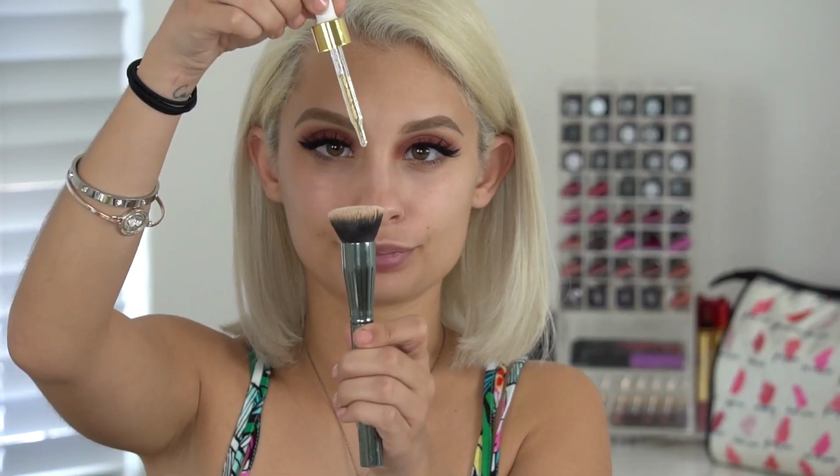So for the summer, I really like using my Dior Air Flash. I feel like it's a lot lighter than a lot of foundations. This is the shade 301. So what I like to do is typically I'll just spray it onto my kabuki, but before I do that, I'm going to put some Farsali Rose Gold Elixir drops onto my brush. This is just going to help my skin be a little bit more moisturized in this summer sun. And I'm just going to spray.